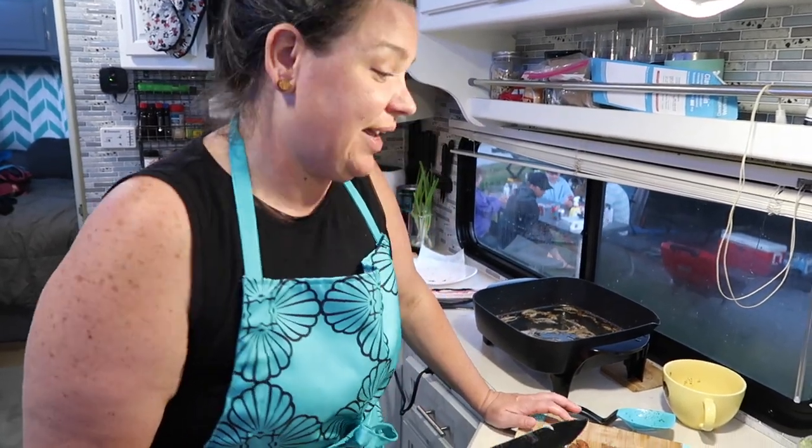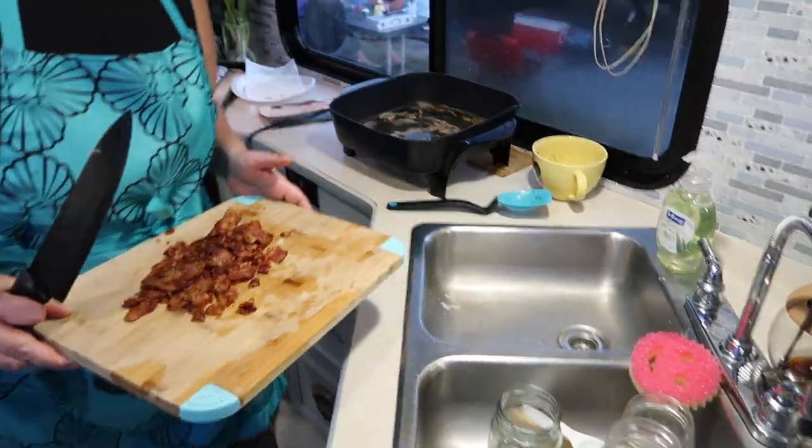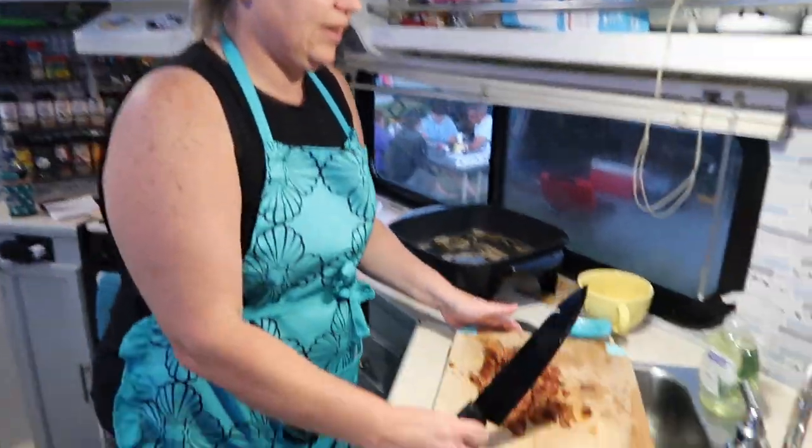Because we are in our home on wheels, our tiny RV kitchen, I have to kind of make up space where I need it. I have this little cutting board that fits right over my sink. So it gives me another workspace. More counter space. Just an FYI. Yeah, do what you gotta do.